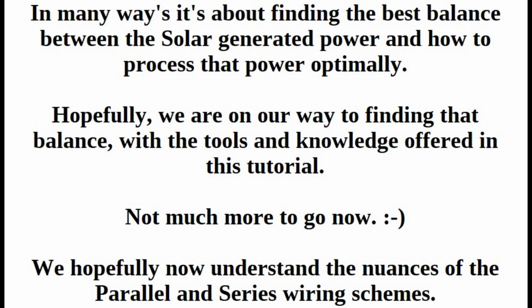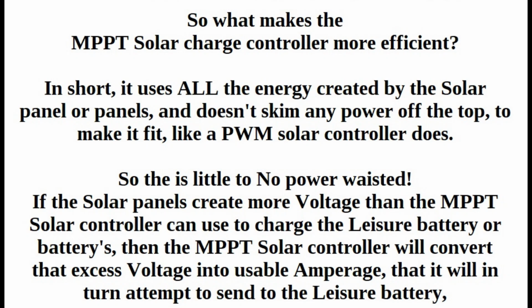But here's the kicker. Let's say the leisure battery only needs a maximum of 14.4 volt charge being sent to it. However, our solar panels are creating a greater voltage, let's say 16.6 volts or even more. Then the excess voltage over the 14.4 volts should be converted by an MPPT solar controller into amperage or current. That will go along with the voltage to the leisure battery, charging the leisure battery more optimally.